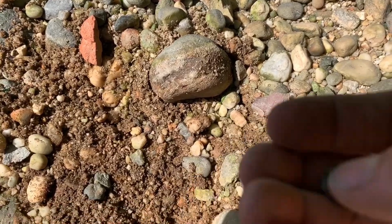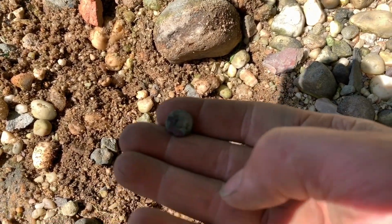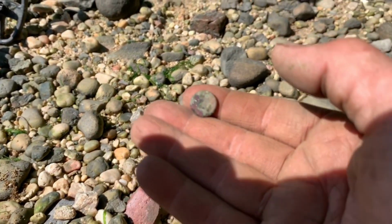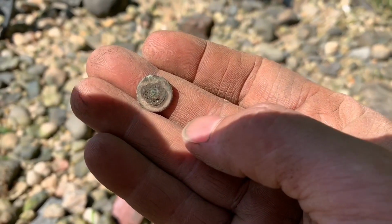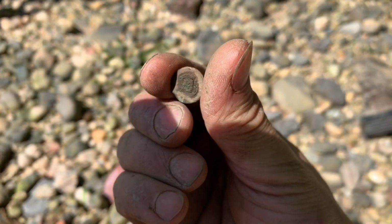Got 5 more minutes before I gotta go, and I just got a great signal. 66, 68 coming up on the Garrett AT Pro, and it turned out to be a flat button, little tiny one. Broken shank, unfortunately, though. That's cool though. I'll take it.